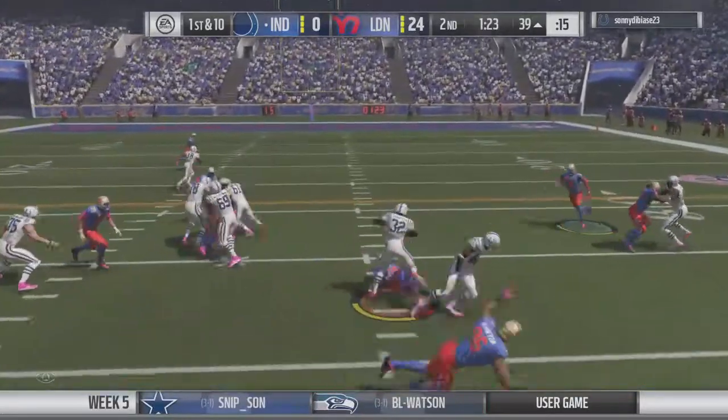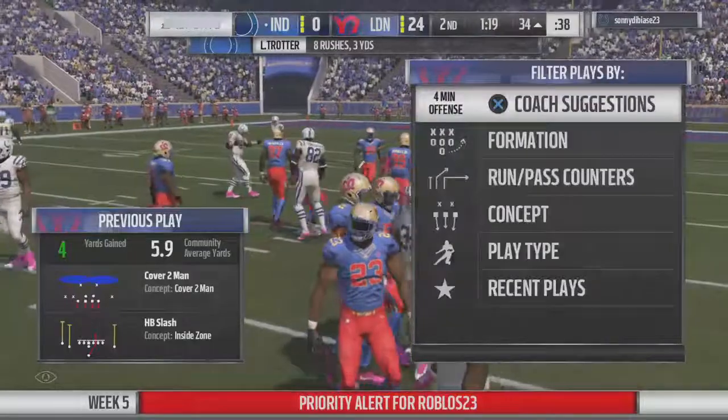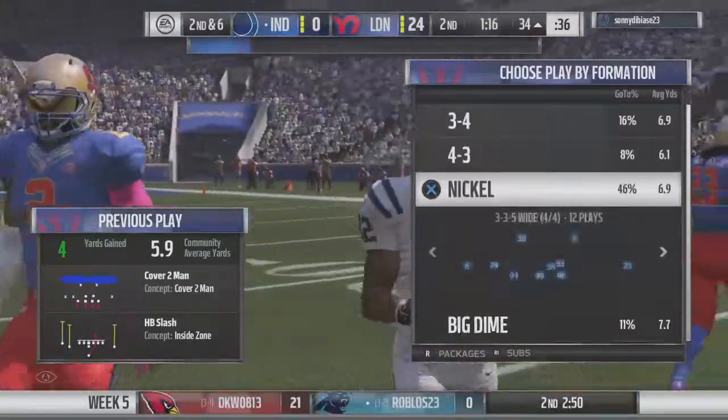They'll give it to him right up the gut. So he got free of one tackle but couldn't do a whole lot else. They give him 4 yards there. It'll be 2nd and 6.